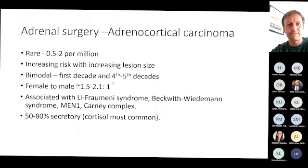So I said I'd just mention the adrenocortical carcinoma briefly, and it is vanishingly rare. I think I've seen 1 or 2 cases in the last year. Both have been very extensive and unresectable. So we don't see many at all. As we get older, the chance of getting them increases, as well as with the lesion size, and we'll come on to that when we talk about the incidentalomas again.